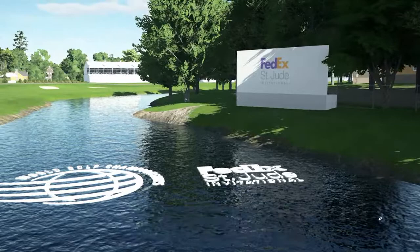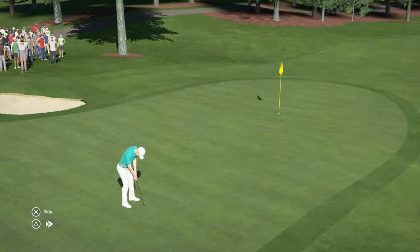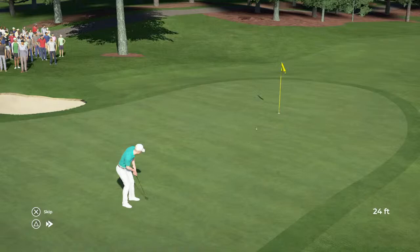Well, it's time to head back down to the fairways. John, what's up, mate? Down here on the sixth hole, guys. This is Jim Furyk. Well, this would be a bonus. This is a very long putt. Just didn't drop.